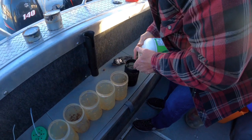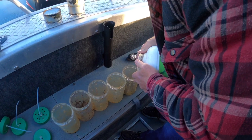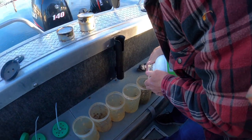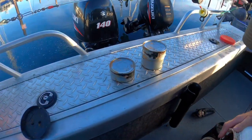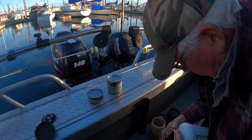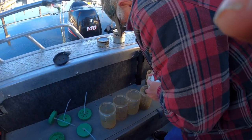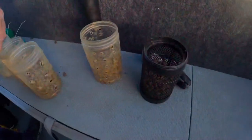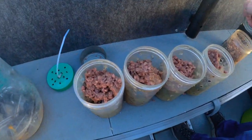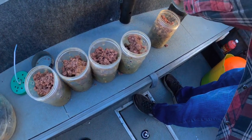The price of the prawn food has gone up dramatically, so we're going to do a little less pellets. I used to fill them up, but only going to go half full now. And the cat food, and then we'll put the juice in when we get up top, ready to drop them, so it doesn't leak all over the boat. Cat food's gone in. I think I'm out of cat food too, eh? Yep.